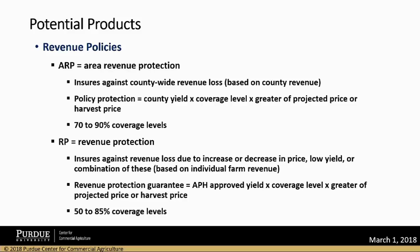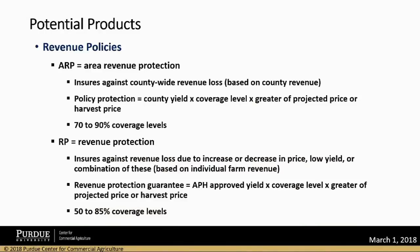The revenue protection product works in a similar way to the area revenue protection. But in this case, rather than being based on county yields, it's based on your actual yields. Because of that, a lot of producers like the revenue protection product better than the area revenue protection. And so a lot of counties across the Corn Belt have a higher percentage of people buying the revenue protection compared to the area revenue protection. Part of that has to do with the fact that it is their own yield. There are other reasons too. The risk is different. And so it just depends on your county. How these compare, but also the premiums are different, as I mentioned earlier, and so depending on the county you live in, ARP may be a preferred product over RP, and so it's just something you have to look at.